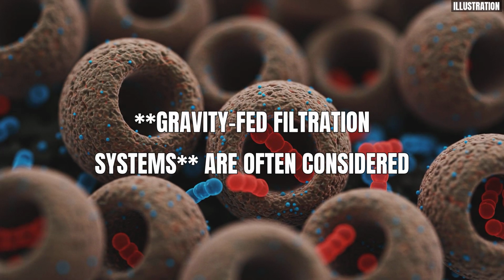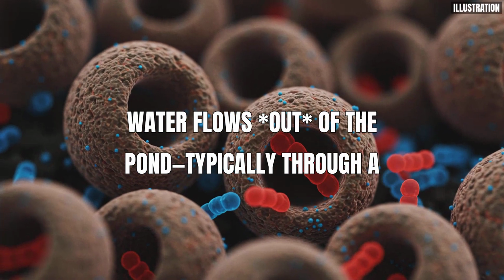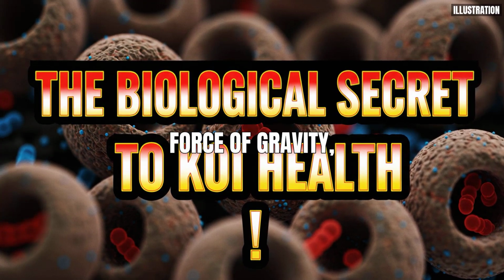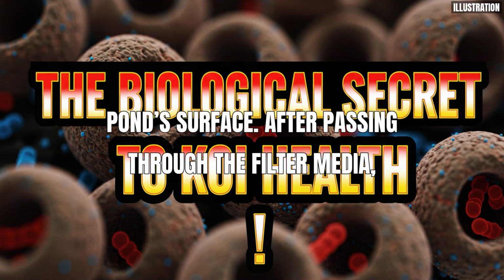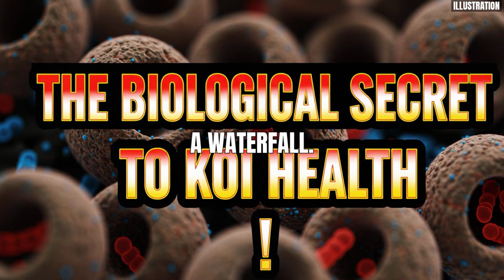In contrast, gravity-fed filtration systems are often considered the gold standard for dedicated larger koi ponds. In this setup, water flows out of the pond, typically through a bottom drain, and into the filter chamber solely by the force of gravity, meaning the filter's water level must be even with the pond's surface. After passing through the filter media, a separate pump returns the clean water to the pond or a waterfall.